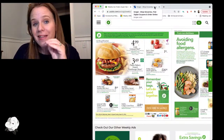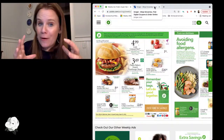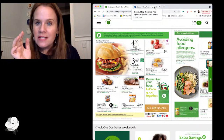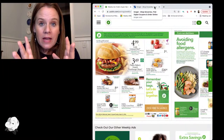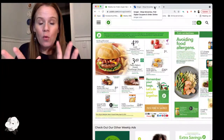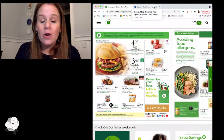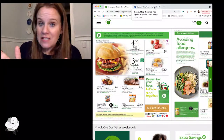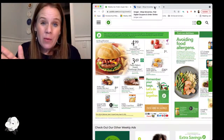So if you are a weekly ad person, if you like to get them out and look at the pictures versus just using the list that's on Southern Savers, this is how you're going to tell what's good and what's bad. So first step, we are looking for items that are at least 40% off. If it's not 40% off, we really want to wait.